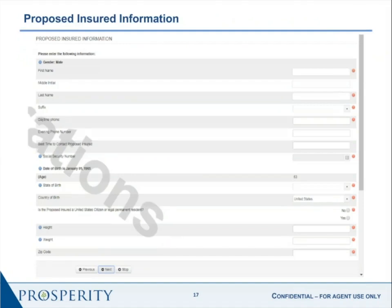Next is pretty much everything from page 1 of the paper app, just all of their personal information, name, address, and social security number, date of birth. I will mention a couple of things here. Keep in mind that Prosperity will only cover applicants who have a social security number. If they do not have a social security number or they're not a U.S. Citizen or legal permanent resident, they will not qualify for this plan. This screen will actually go ahead and collect the height and weight for you as well.